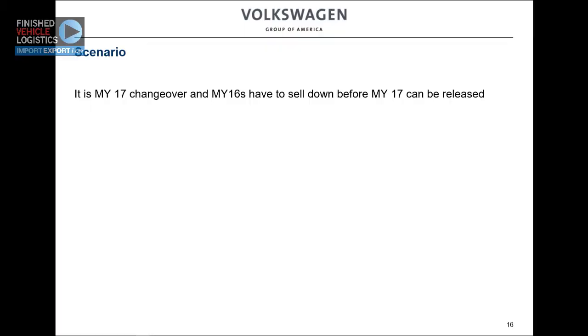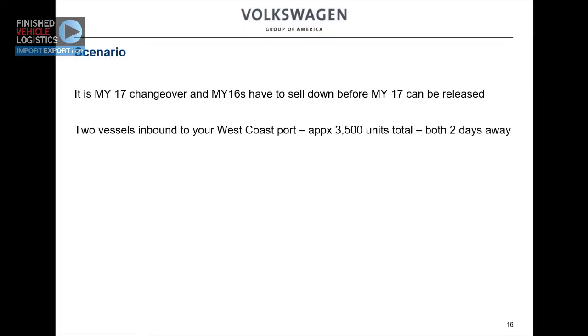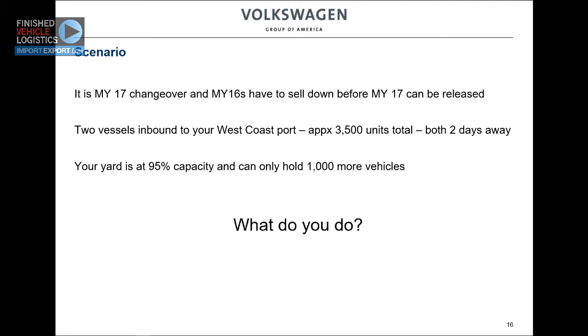Is model year 17 changeover? 16 still have to sell down before we can release the model year 17s. 2 vessels inbound to your West Coast port, Brian, approximately 3,500 units total, both 2 days away. Your yard is at 95% capacity. You can only hold 1,000 more vehicles. 2 questions. What do you do? How do you prevent it?